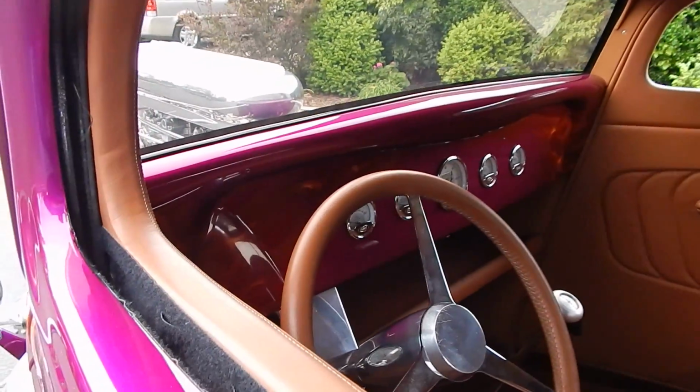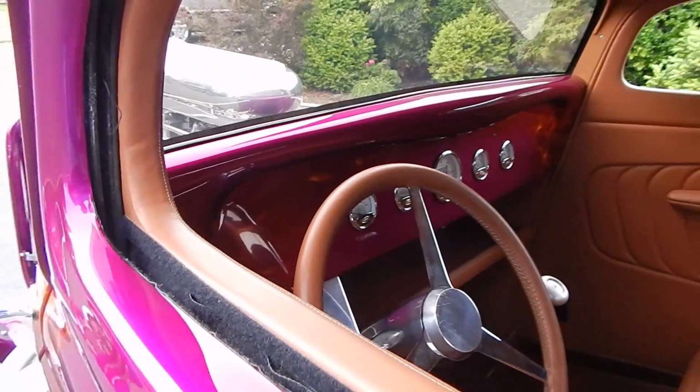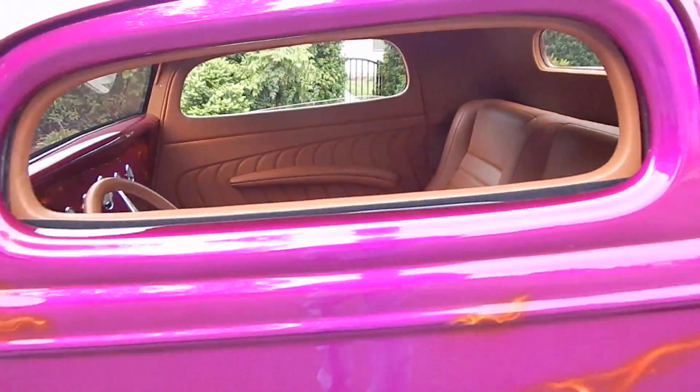But again, we're going to cover the interior, but I really wanted to point out the flames, how they flow into the dash there.